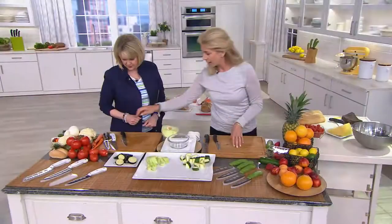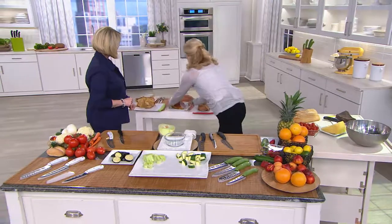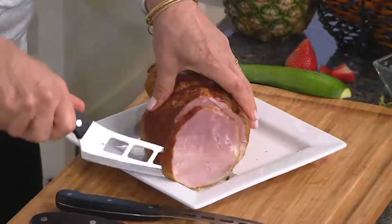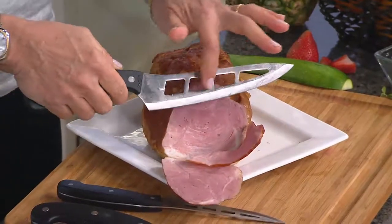Now, let me grab here my slicer. Now, let's get the right job for the slicer. How about we go over here and bring in some ham, because this is what we're doing. Now, this is slicing effortlessly through chicken, through fish, we just did the salmon. Look at that. And that is because, again, we've taken out part of the knife.